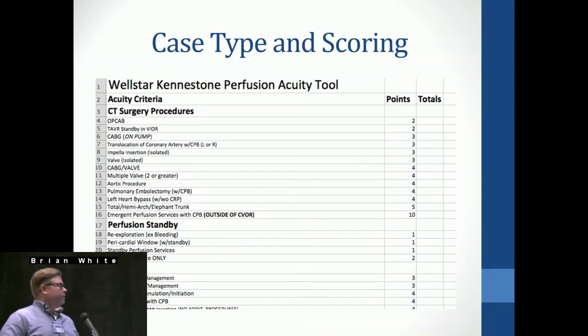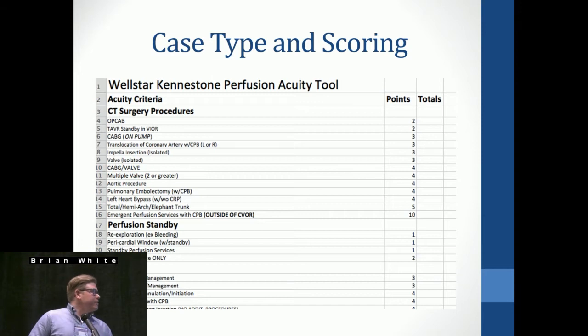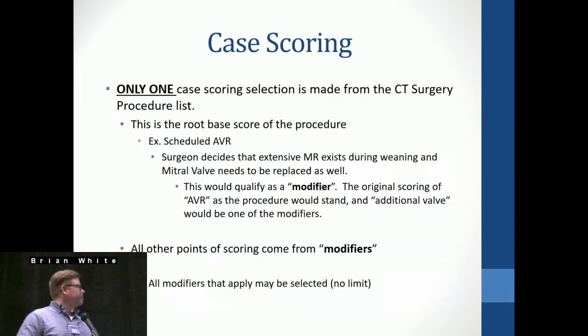In case type and scoring, this is kind of the worksheet that we work off of, we've customized it to our center so that the average CT surgical procedure, or perfusion standby or MCS charge, would be covered based on our point scoring system. We developed these points based on the ranges that we'll talk about just in a second. But overall, this covers 99.9% of what we do at our center. And obviously, this is a live document, so it can be manipulated, it can be adjusted to your center. Obviously, there's things that are missing from there, like transplants and things that we don't do at our center, but could easily be added to that.